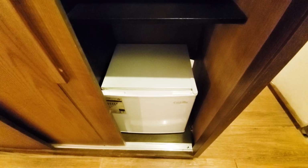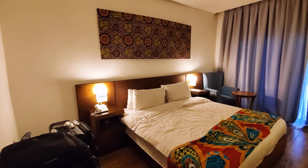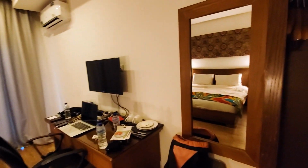If you look down a little bit too, they have a little mini fridge as well. You come over, there's just more closet space to hang up your clothes. The room is pretty spacious. They have a queen size bed, if I'm not mistaken. They have a desk for working. They have a TV as well. Of course, they have a mirror, so if you want to check yourself out.